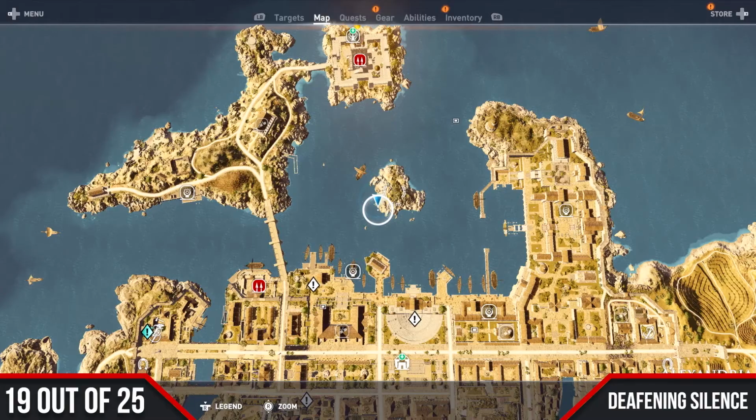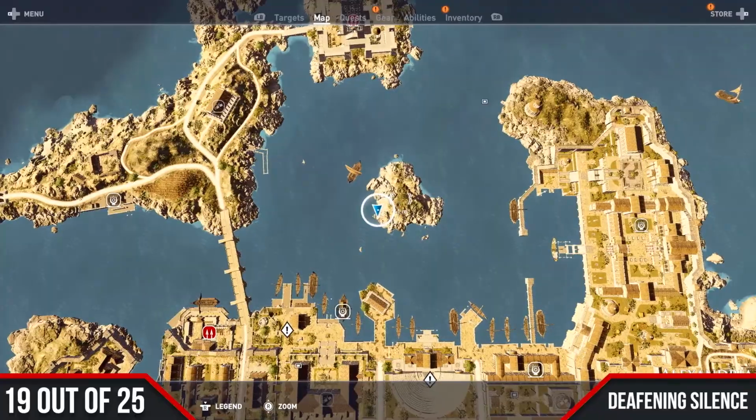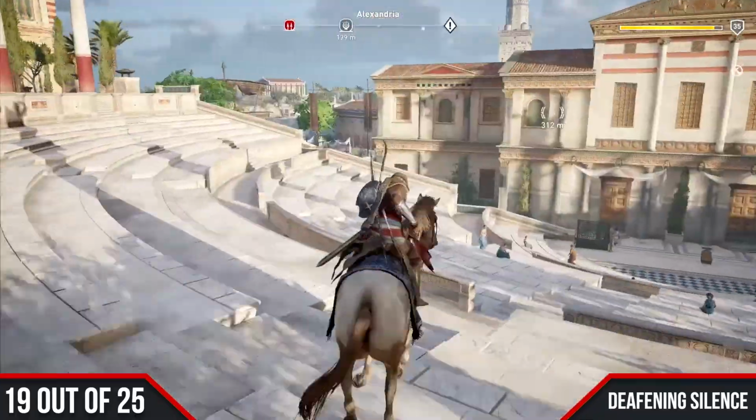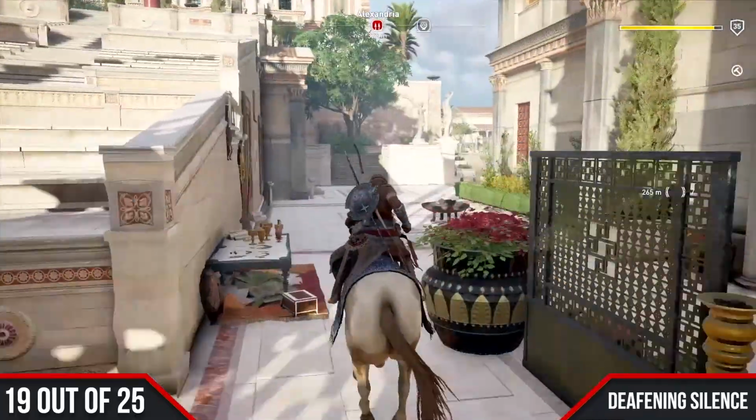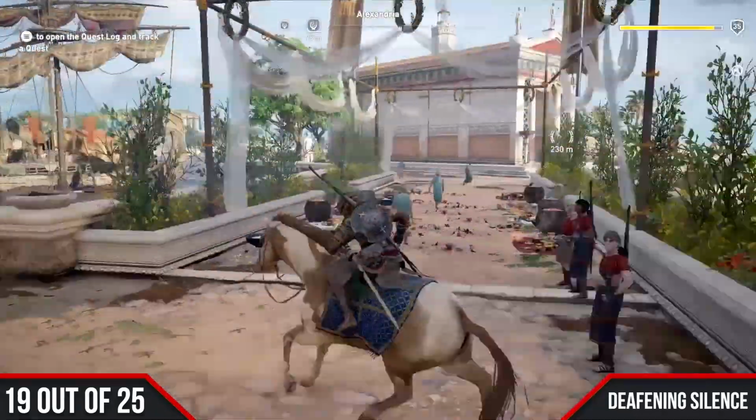For the loot, you're going to want to head to a quiet place, and it's an island just north of Alexandria. Fast travel to the middle of the city and ride north. Yes, your horse can go downstairs. Ride until you'll have to swim or grab yourself a boat and head for the island.